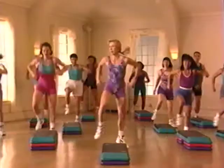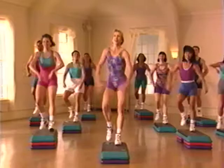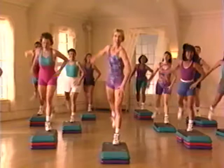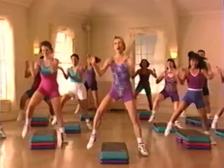We can put it all together. Here we go. Basic step right here. Go right and left. Two more. One more. Arabesque three. Good. Leg back. Keep it low. Again, take it out. Two. Ready to kick. Go down the step. Good. One more. And take it back.